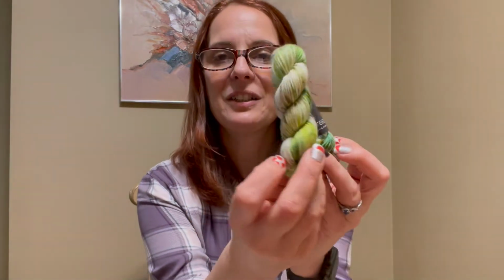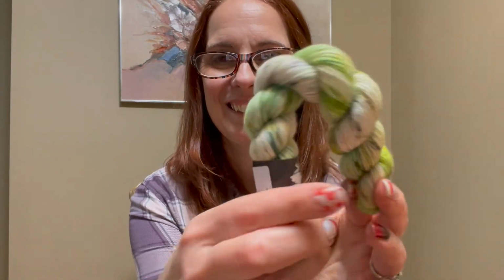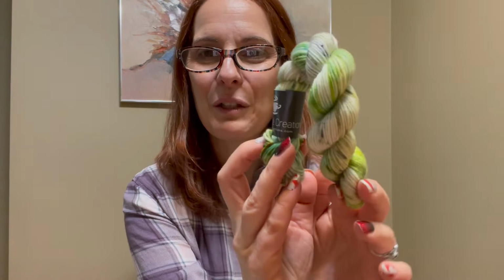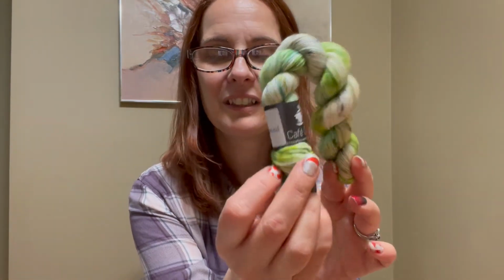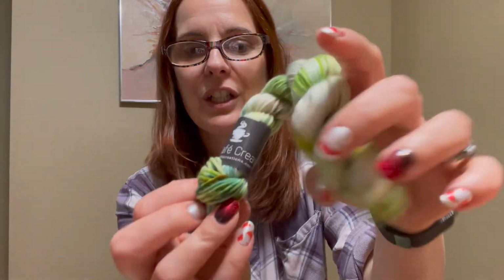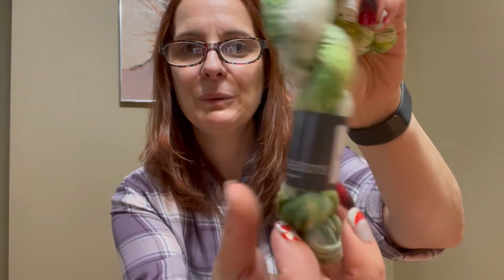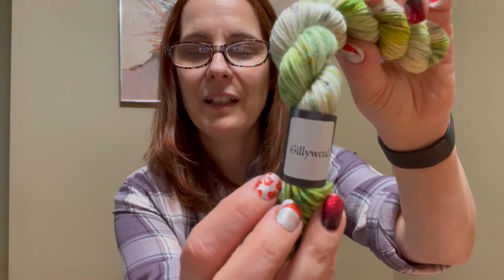And oh, look at this one. Look how pretty that is. This is Gillyweed. Oh, that's a good one for Gillyweed. Look at that. It kind of looks like seaweed, so perfect for under the water. So this again is the Yarn Cafe Creations. I think she put part of the name tag over her title. And Gillyweed.